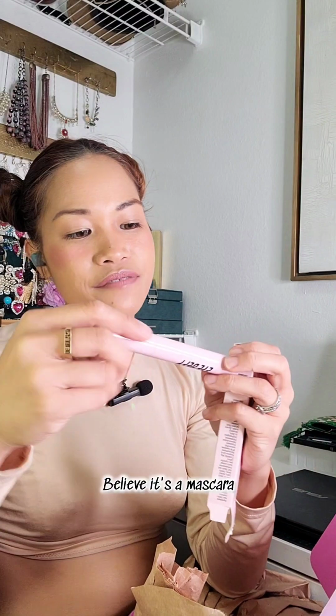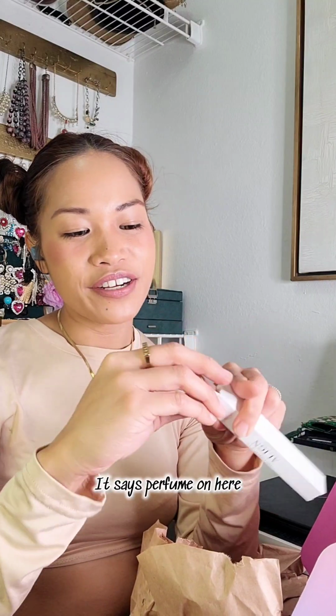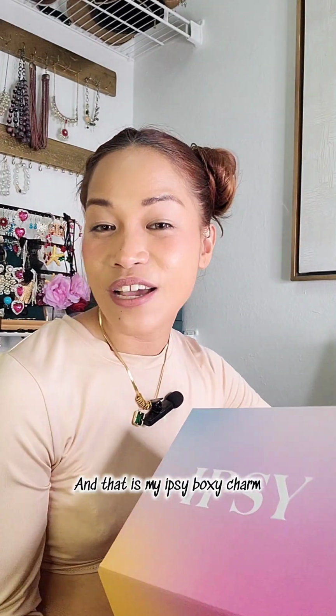Moisturizer with sunscreen, because we all need it every single day. I Defy. I believe it's a mascara. And it is. Next is a line. It says perfume on here. Ooh, okay, let's smell it. Floral. I feel luxurious. Smells fantastic. And last but not the least, we got a lipstick. And the color is a nude color. And that is my Ipsy BoxyCharm.